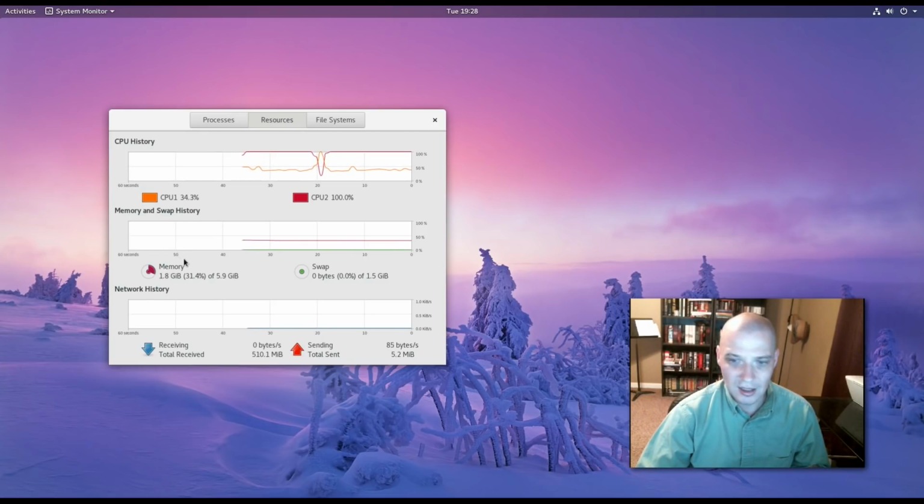So not the lightest desktop environment, the GNOME 3 desktop, but you know, it's not that bad. Most modern computers have more than enough CPU power and memory to run GNOME 3 lightning fast. I mean, it should really show no signs of lagginess or bogging down.